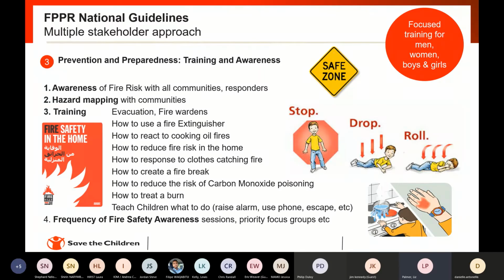And then also, very, very important was obviously keeping those messages going. So maintaining the fire safety awareness sessions within the community so that everyone was constantly reminded and made aware of the risk that was continuing around them. Next slide, please.